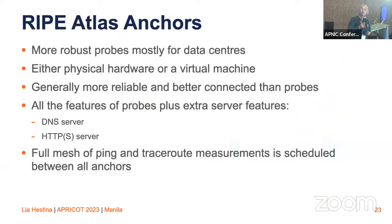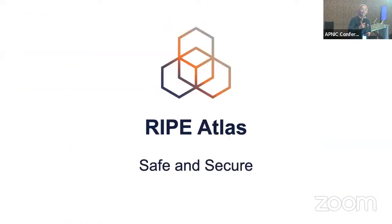So a bit of statistics. I think we have that already. RIPE Atlas anchors, we have that already. And safe and secure. RIPE Atlas is safe and secure.